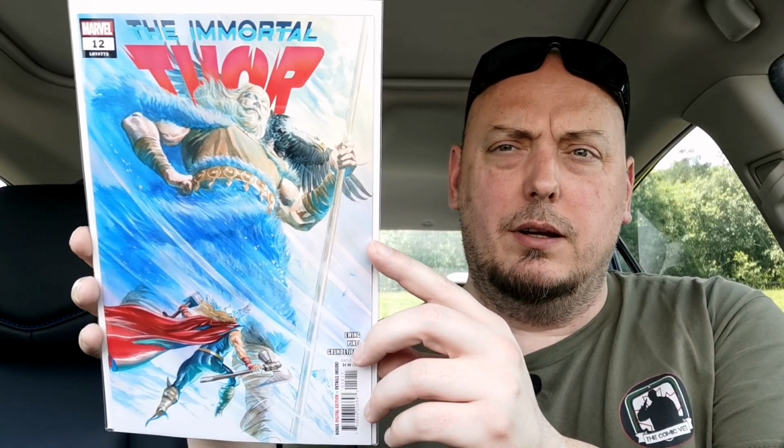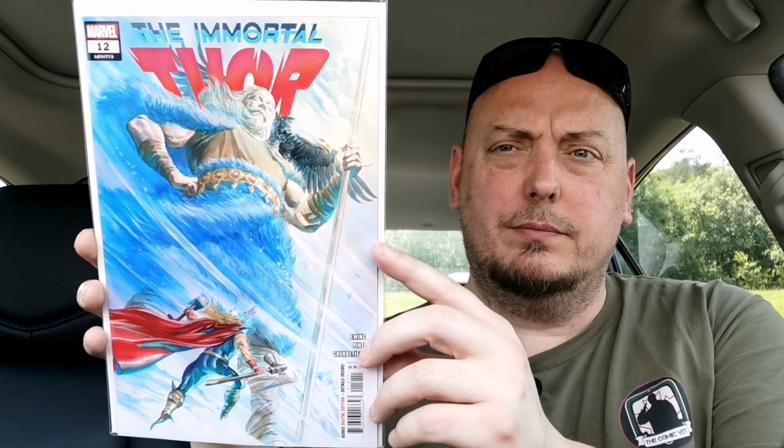Just a gorgeous cover. Gorgeous cover by the master Alex Ross for the Immortal Thor issue 12. Fantastic cover. We'll switch over to some independents.